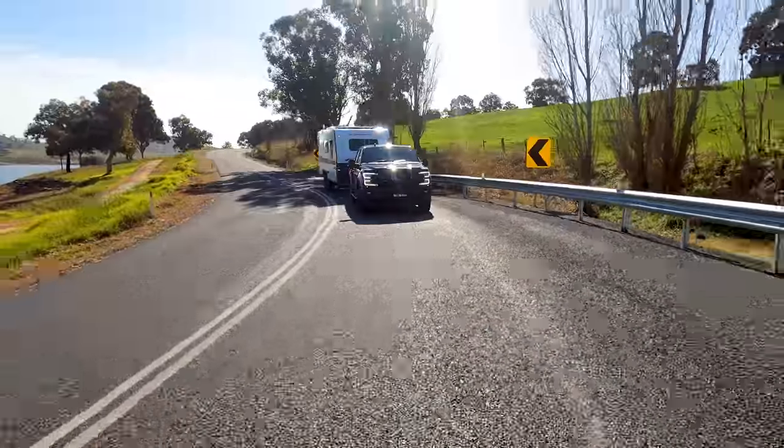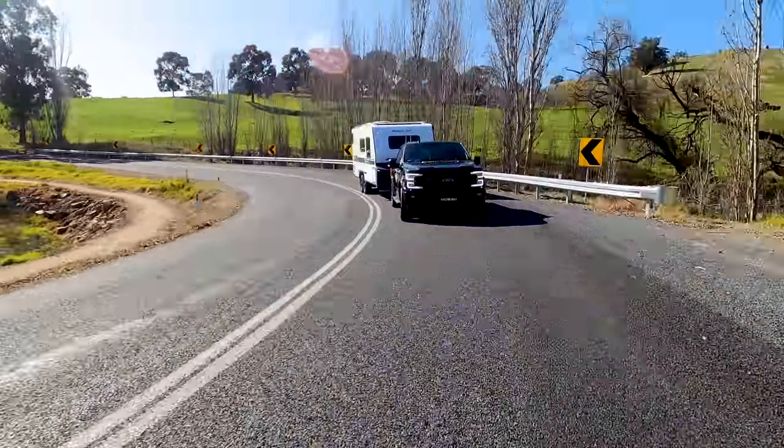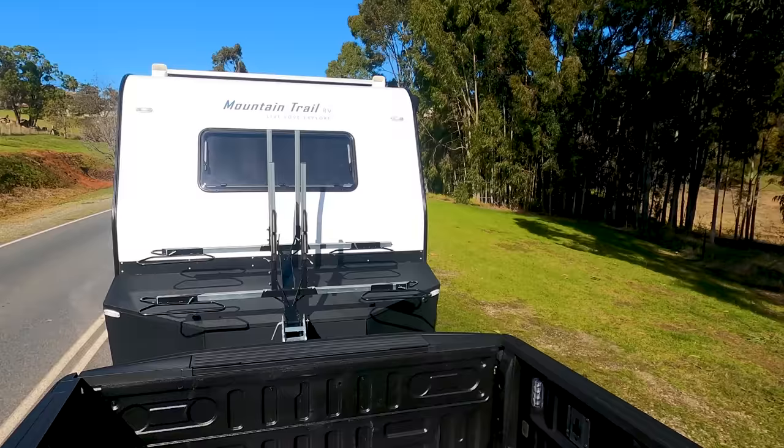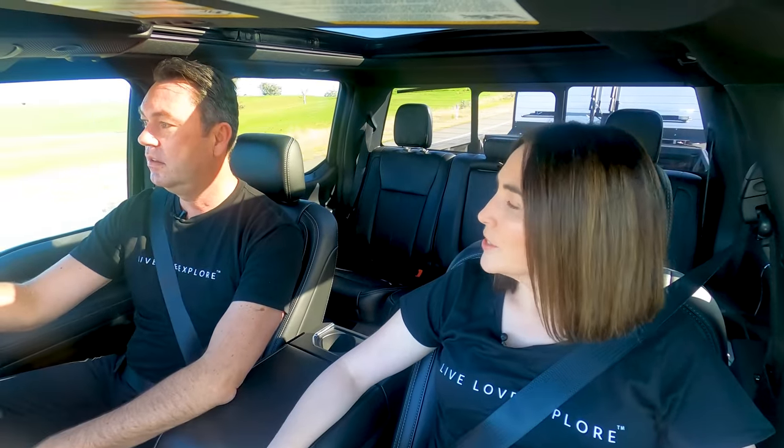Yep, it's 2,350 kilos. So if you've got a GCM, gross combination mass, of 7,320, minus 2,350, that is approximately 5 tonne. Yeah. So you can have 4 tonne on the back. Yep. And your payload exactly is 973 kilos. Well, there you go. So they're huge numbers.